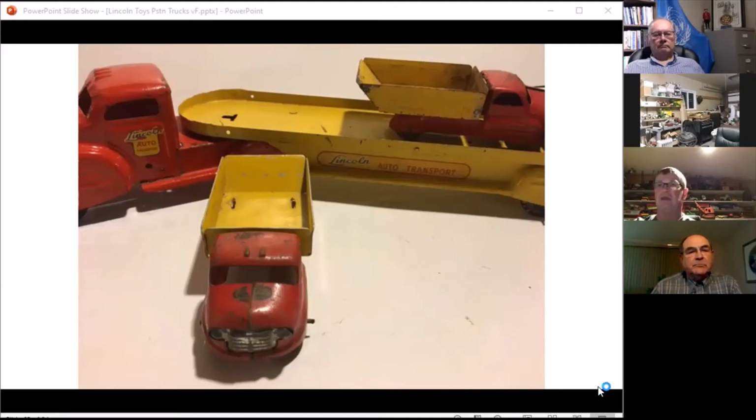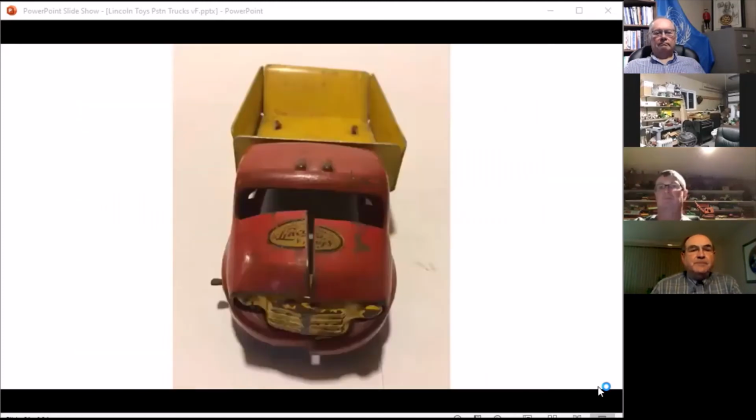Don't know why they changed the truck halfway through. They were all produced at the same time. I don't think any was produced earlier or later, other than maybe it was a manufacturing product with the dies and they decided to try a little different product for a while. Again, a close-up. This one has a painted grill on it, which is also correct. Occasionally, you'll find a Lincoln truck with a painted grill on it, and that is 100% correct. Next slide.